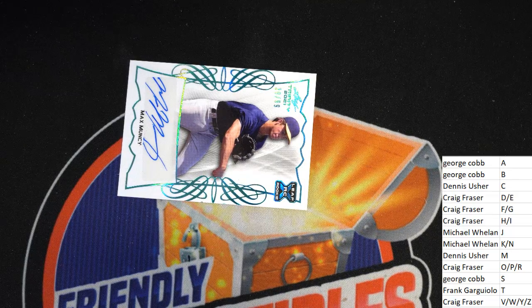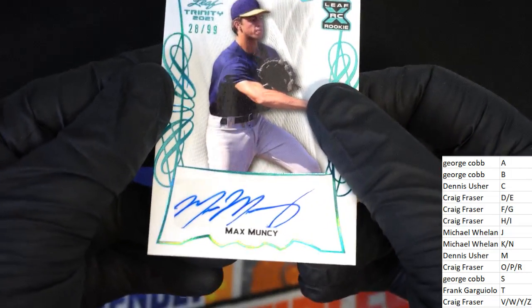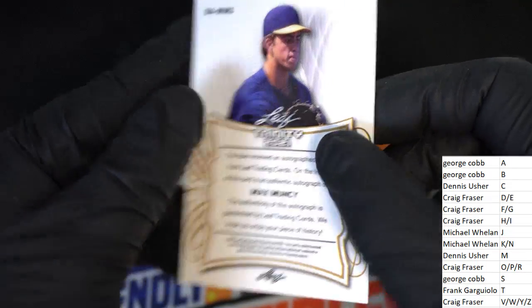I believe this is the final hit out of the break, a Max Muncy here for Dennis, and that's a good hit. So congratulations, it is the final hit. Nice auto, 28 of 99, Muncy parallel.